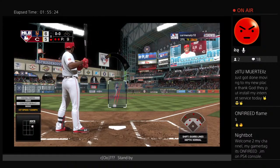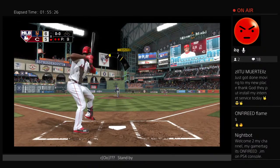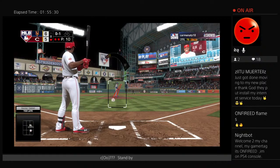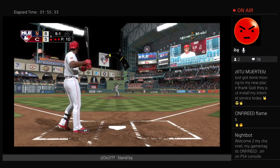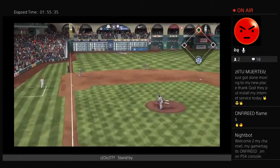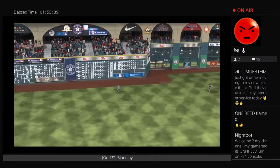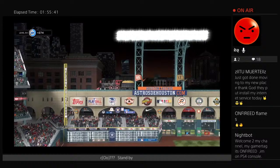Ready for another shot now. Aristides Aquino. Swing and a miss, and he's behind 0-1. In the air now out to left field. Cespedes has a read on it, and the inning is over.